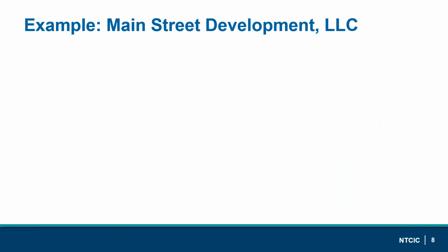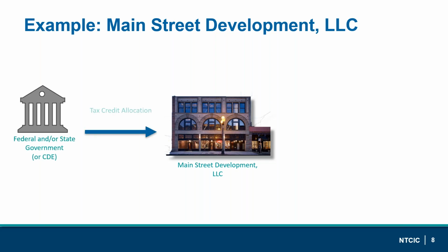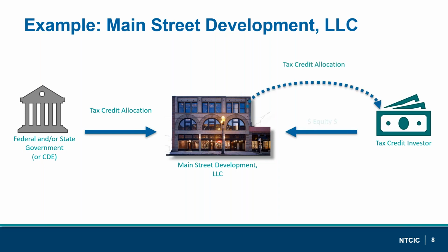let's say you have a Main Street Development LLC that just purchased an old vacant 3-story building in a commercial corridor. The developers think the best reuse of this building will be a ground floor retail with residential above. Let's assume the project developer fulfills the requirements necessary to receive some type of tax credit allocation. The developer doesn't have a personal need for the tax credits and wants to exchange them for equity. They engage an investor and get cash. If only it was that simple.